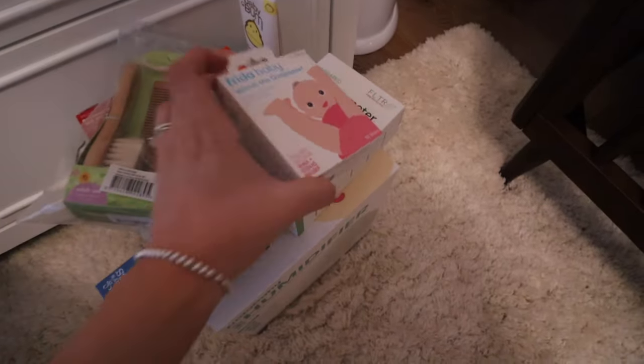Okay, I'm actually going to go through the clothes in the crib now that I washed earlier and separated and start folding and putting those away. Get those out of the way.